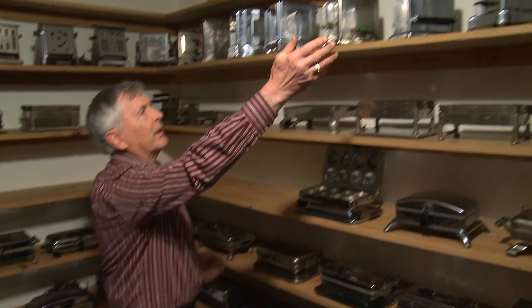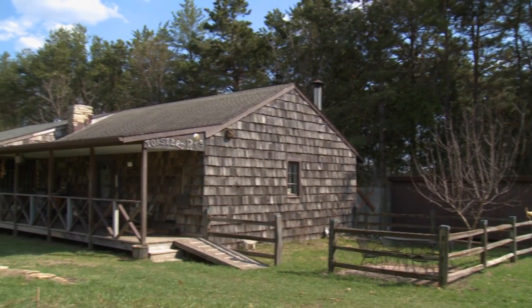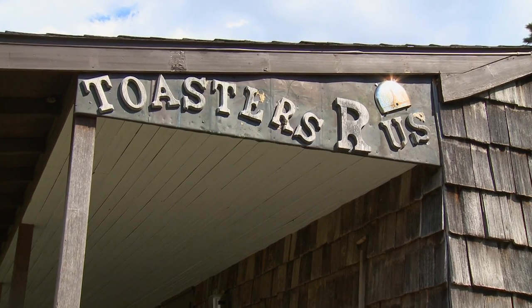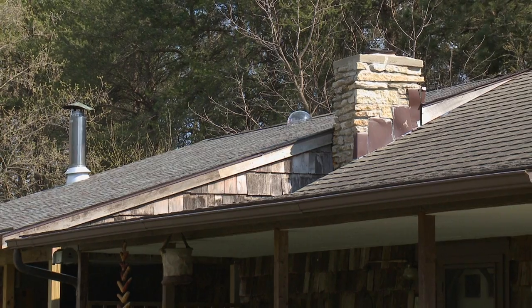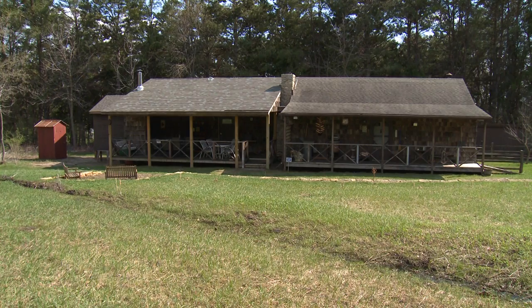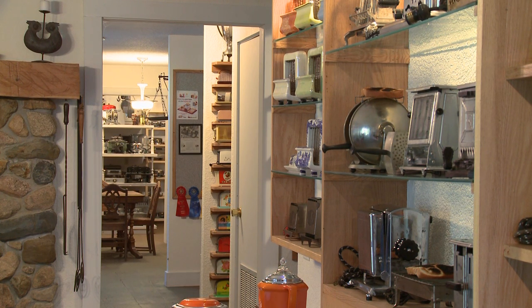After I got started, I saw how many different toasters were made a long time ago. Then I really got interested. And so I built a building. I'm a retired carpenter and I'd do remodeling on houses and I'd bring home what we were supposed to throw away. So I built this building that we're sitting in now from recycled lumber.